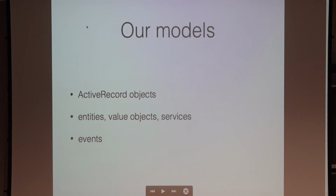So the things that we put in app/models in our Rails applications. Or if we read the blue or red DDD book, we also think about entities, value objects, services, or maybe even events. But model is not only about programming. Thinking about models is not only the programming part.